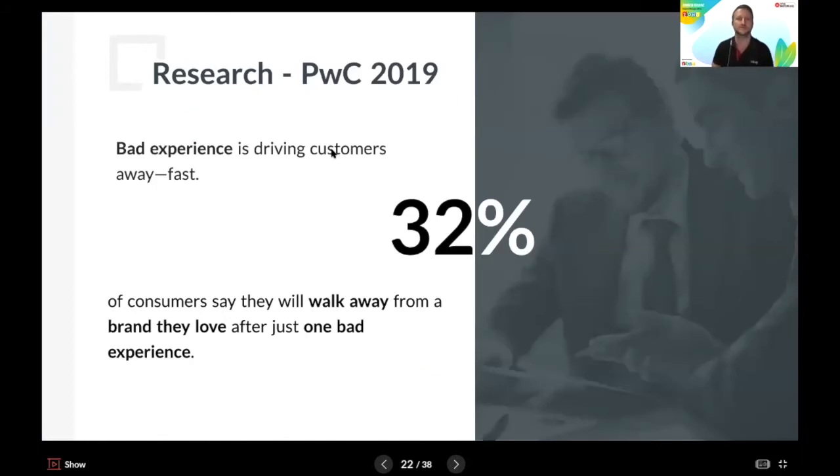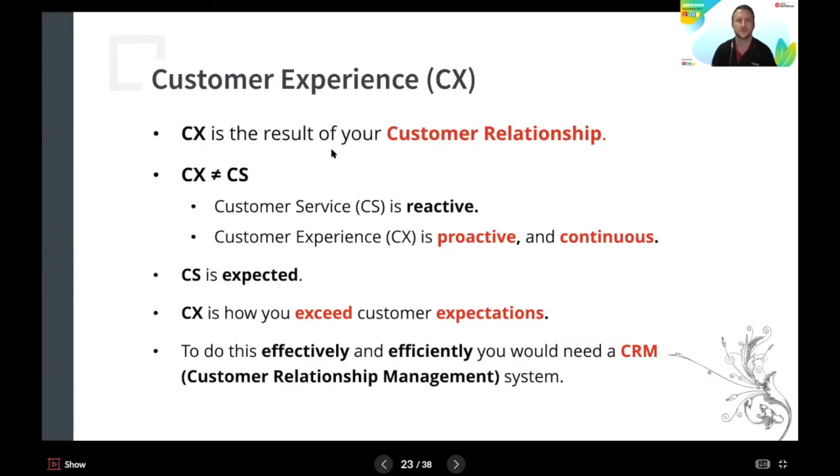Research that was done by PwC in 2019 shows a bad experience is driving customers away fast. 32% of consumers said that they will walk away from a brand they love just after one bad experience. Okay, so customer experience is vitally important, and there's a difference. Your customer experience is not customer service. Customer experience is your relationship with the customer.